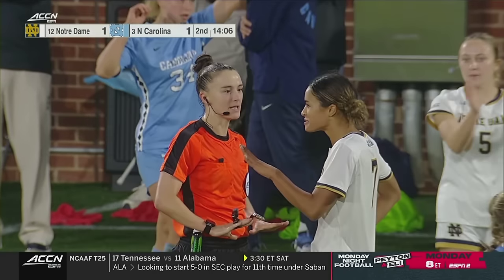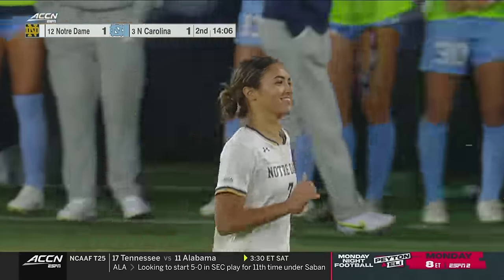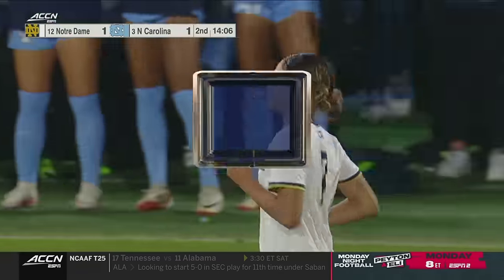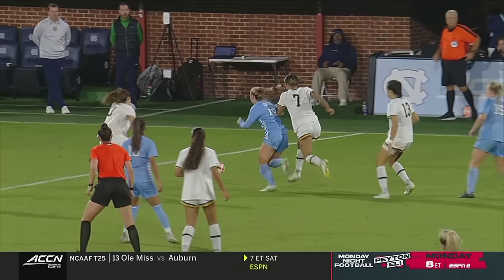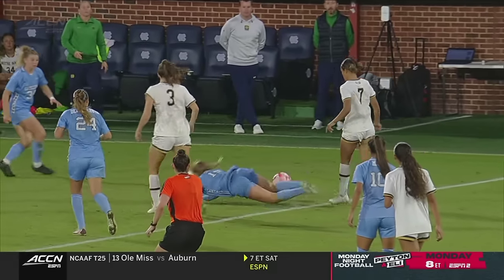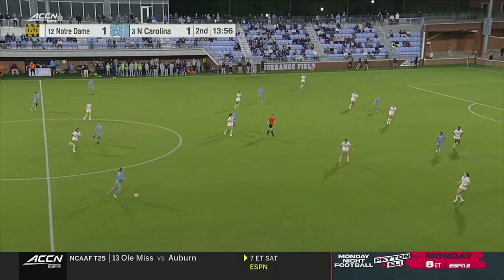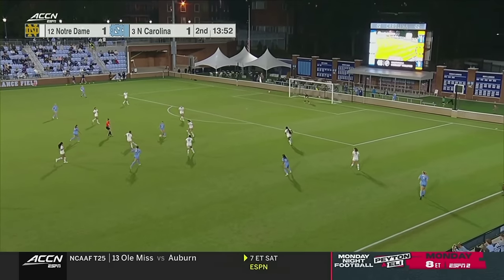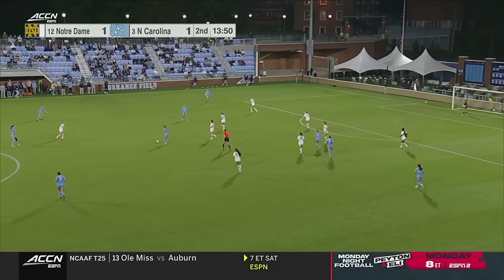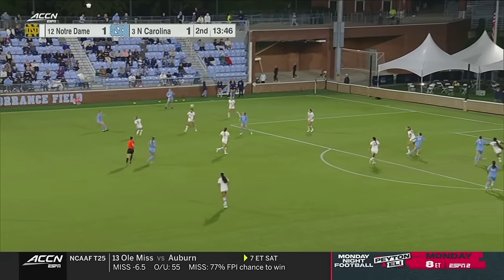Kiki Van Zanten's gonna be the one that's gonna get a talking to, but Notre Dame didn't want to open up themselves defensively and get play through. That's what happened against Florida State. We saw the result, 4-1. Here's the challenge. Kiki Van Zanten, no real attempt to play the ball at all, just a forearm into the back. But this second half, much more positive in the way that they're playing on both sides of the ball. And then North Carolina, yeah, I mean, listen, dominated that first half, will be extremely upset with themselves.